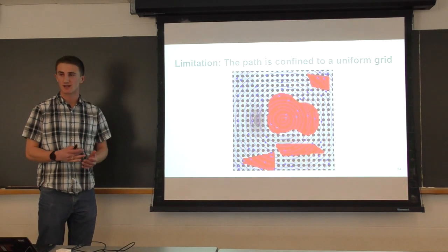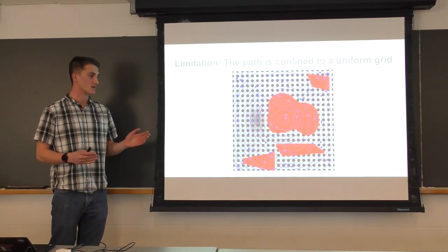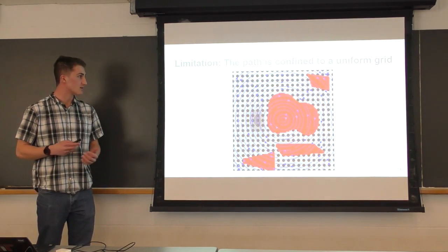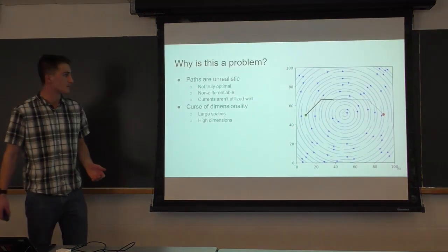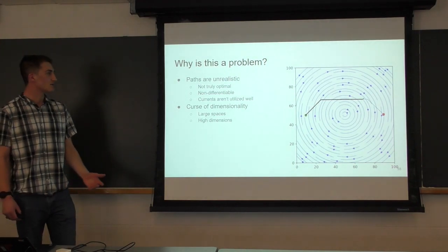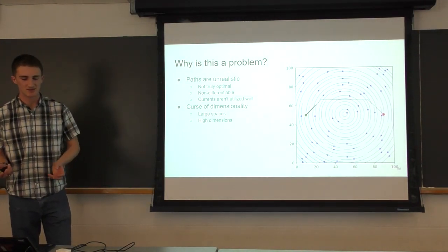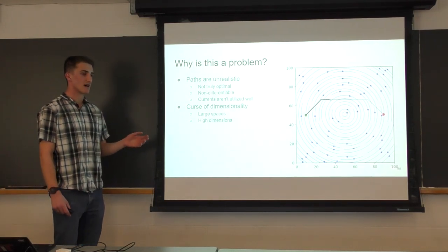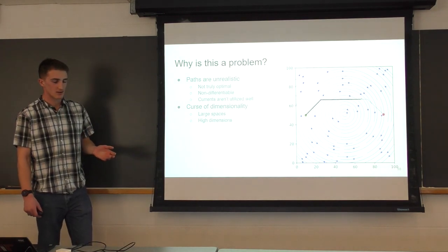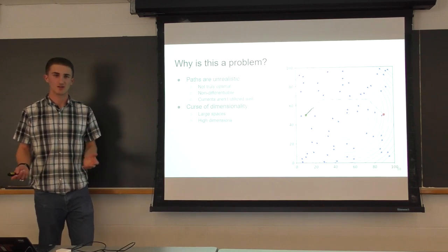This is something that we brought up as a modeling assumption at the very beginning, that we are confining our path planning to a uniform grid. However, we don't actually have to do this, and there are reasons why we shouldn't, because there are some problems that appear when you start to do this. As you all may know, A-star is optimal. However, the way you define optimal really matters, because A-star is optimal up to the discretization of your grid. And so if you discretize your grid very poorly, an optimal path might not really look optimal.